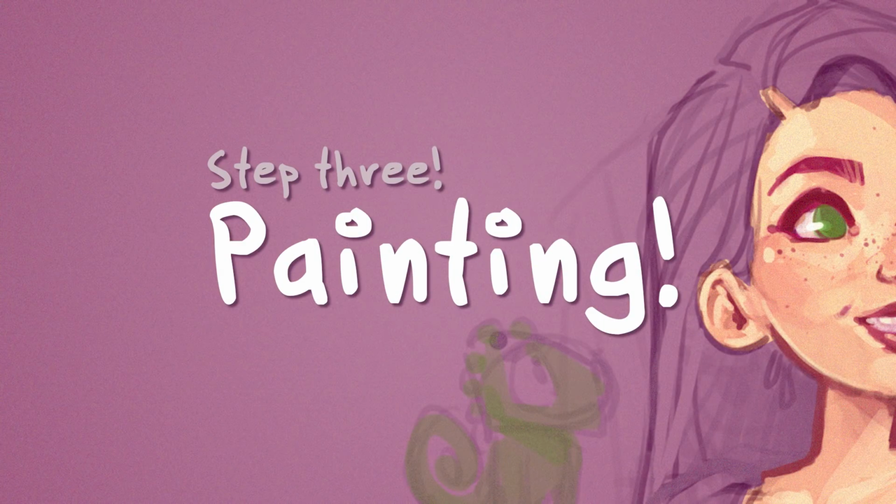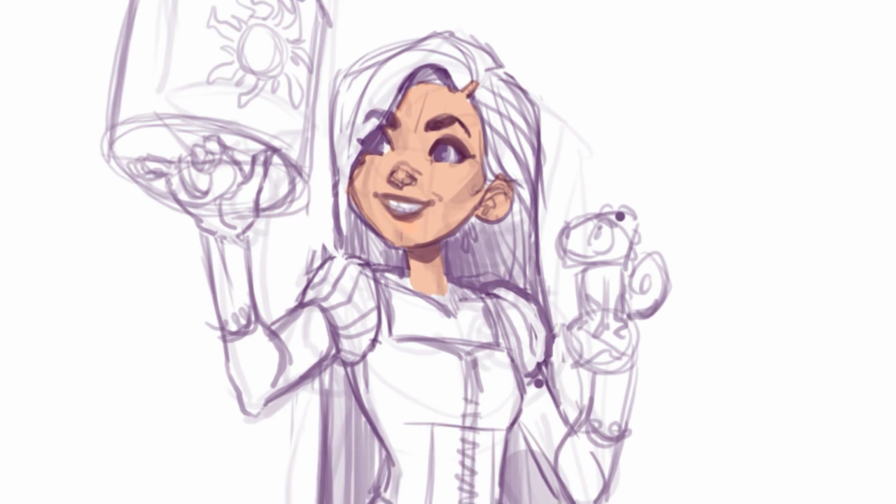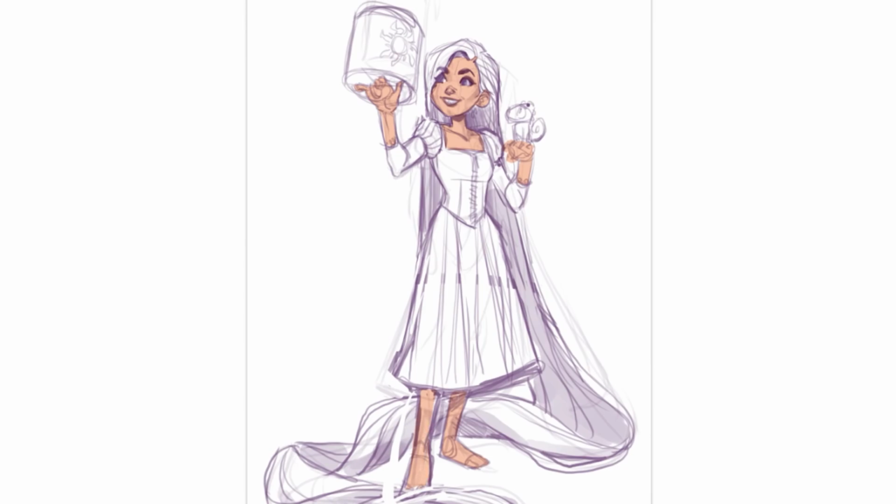Which brings us to step 3 of this drawing, which was my painting detour. Now this step doesn't show through in the finished illustration, but it did make a big difference in how the finished illustration ended up looking. Now how are those two sentences different?